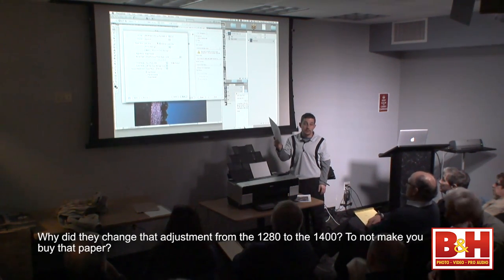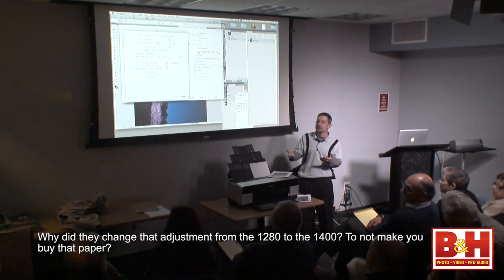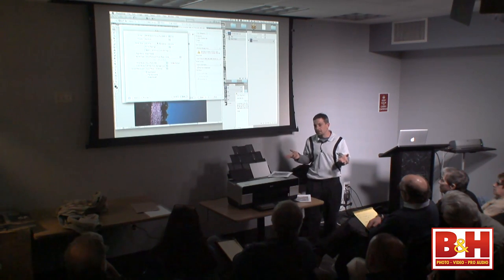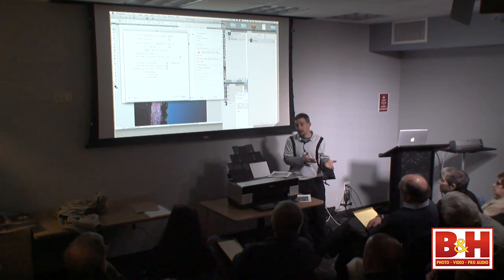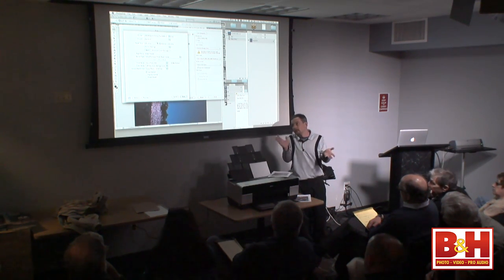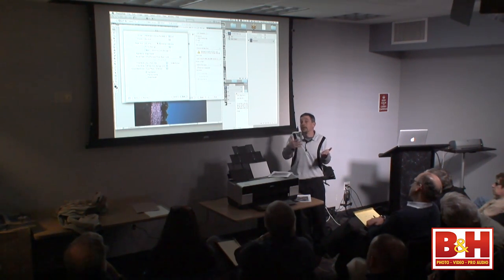Why did they change that adjustment from the 1280 to the 1400, to make you not buy that paper? Well, again, the 1280 was a lot more technically expensive printer. It was a little bit more of a professional printer than the 1400 was. The 1400 is roughly a $199 or $299 printer, where the newer equivalent to a 1280 is really like a 2880.